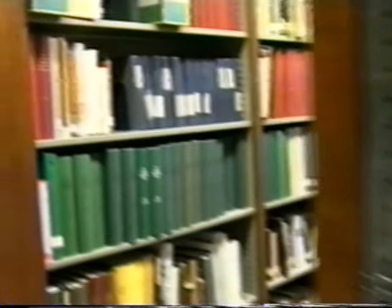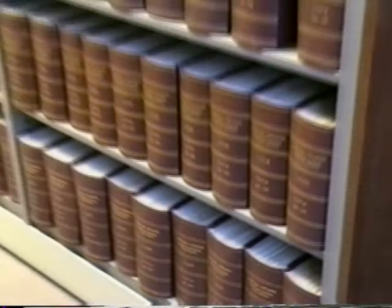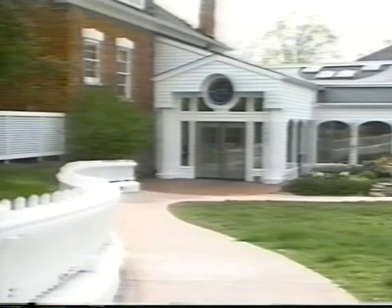If you love dogs, you owe it to yourself to visit the AKC's library at least once. The AKC library is not a lending library. More than 17,000 volumes make up one of the most impressive dog book collections anywhere. The American Kennel Club Museum of the Dog is housed in St. Louis, Missouri. The museum holds one of the largest collections of dog-related fine art in the world.